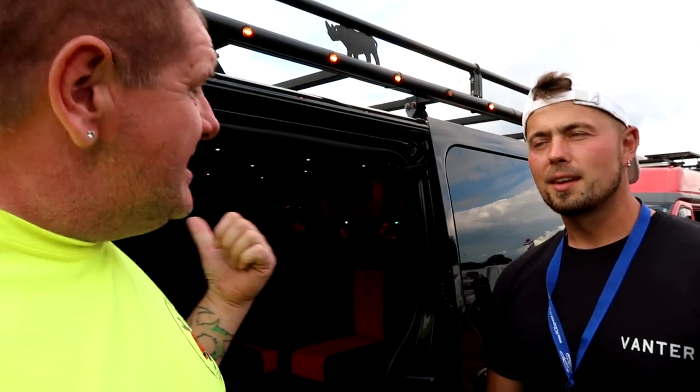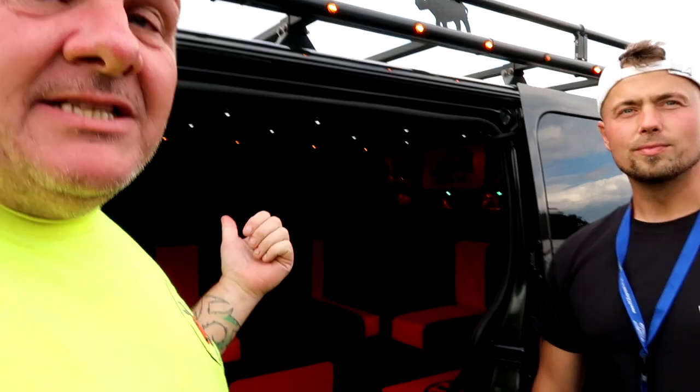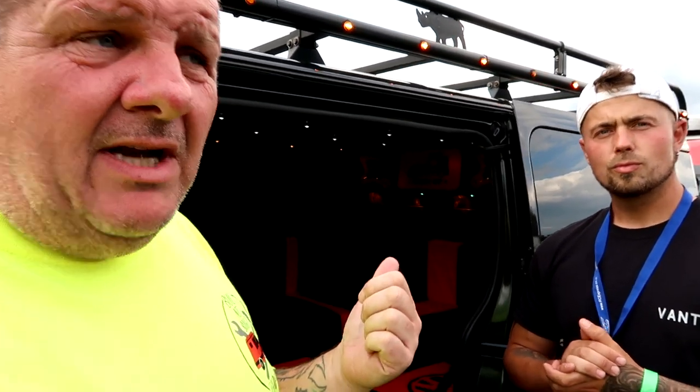I know this is a camper van, whichever way, but it's his work vehicle as well. So when he's not working, he'll come away in this and he sleeps in it. So it is a camper van, whichever way you look at it, but it's got a dual purpose. So anybody out there wanting to build a camper van but still want to use it for work, this guy's done it. So there are no excuses, he's done it.